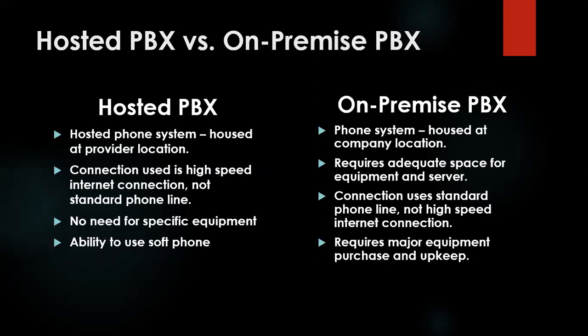So the first thing to start with is, what is the difference between a hosted PBX and on-premise PBX? There are a bunch of different names that people use to describe this. On-premise PBX is your standard phone system. You could see a hosted PBX referred to as a cloud PBX, hosted PBX, voice over IP. There's a whole bunch of different ways that people use to describe it. But basically, on-premise PBX is a traditional phone system, meaning it uses standard phone lines and is housed at your company location. So this means you either have a phone closet or a phone room, depending on the size of your company, that holds equipment such as servers and switches, etc.